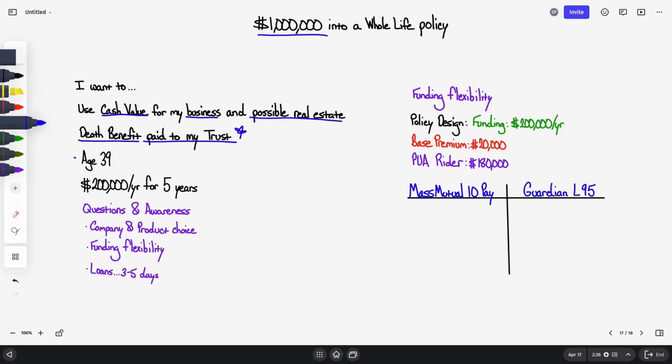actual facts here. We've got a 39-year-old individual. What he's interested in right now from a funding perspective is this. He wants to move that total of $1 million, but he wants to do it over 5 years at $200,000 per year.